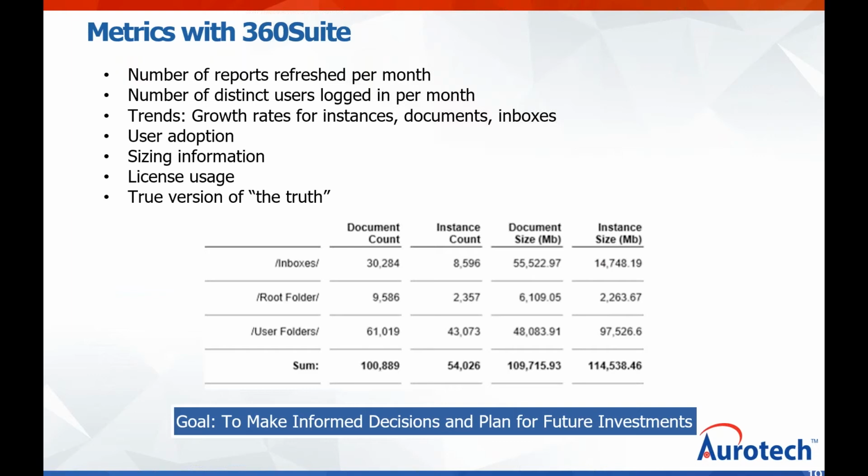So getting some of the metrics that FDA was able to get out of 360, being able to say, okay, how many reports are being refreshed per month? Obviously, upper management likes to know, I'm spending this much on BI, is it being used? So the growth trends, number of distinct users logged in per month, how is the environment growing by documents, by inboxes, by instances? As users are being added to the system, is usage going up? So is there user adoption?